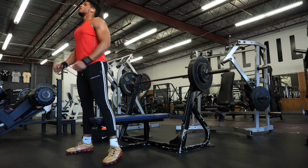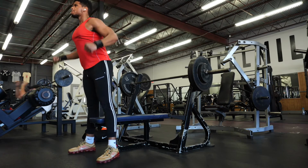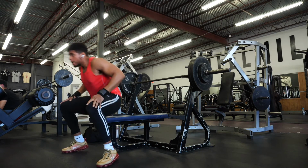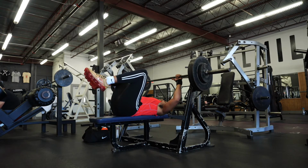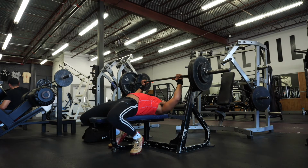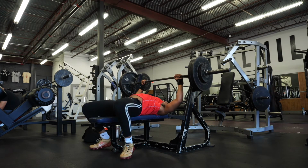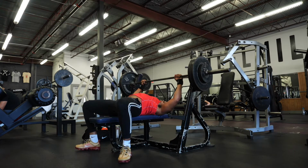So you just saw 245 for 1 rep. Then I added on another 10, which put me at 265. Sorry, I'm doing math in my head, but yeah, 265 is what you see in here. And once again, this is only 1 rep, and we're focusing on the technique and the skill. We'll make sure we get the feet stable, making sure the chest is really high, and we get those shoulders.